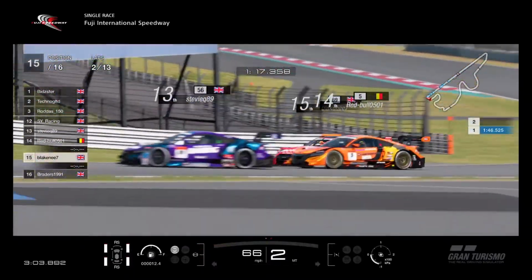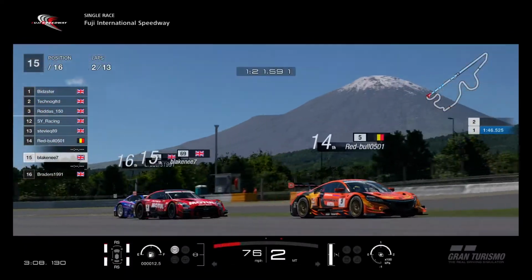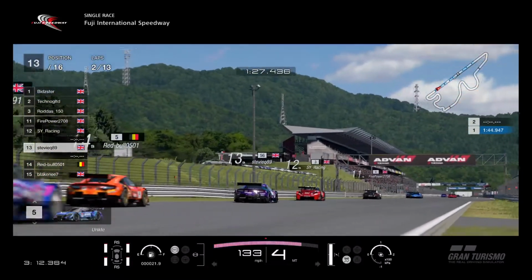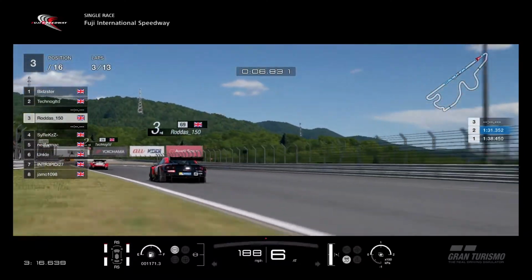So Cy Racing into 12th. Blake trying to get 14th off of Red Bull, but can't quite get it done. Stevie has a massive twitch as well at the last corner, so he's, wow, finding it hard to handle that Honda. So, end of lap 2, on to lap 3.